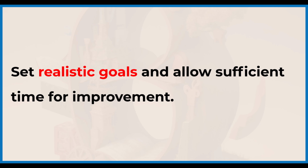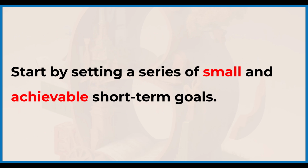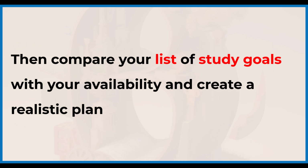Set realistic goals and allow sufficient time for improvement. Many learners set unrealistic goals for themselves, fail to follow their study schedule, and then feel disappointed by the end result. Do not let yourself fall into this trap. Start by setting a series of small and achievable short-term goals. Write down your current obligations and determine how much time you can allocate to your English studies each week. Then compare your list of study goals with your availability and create a realistic plan.